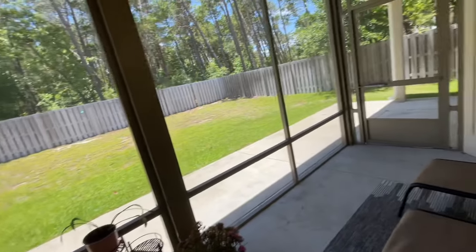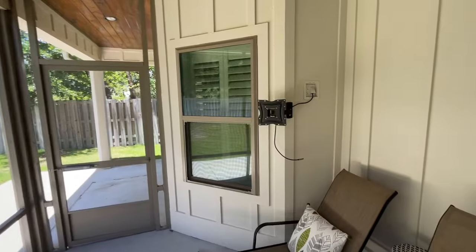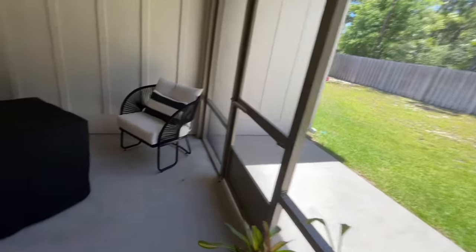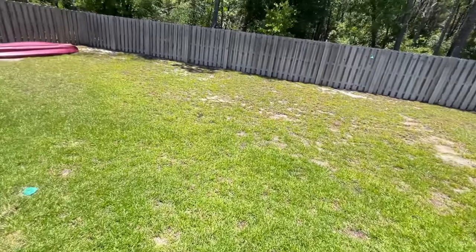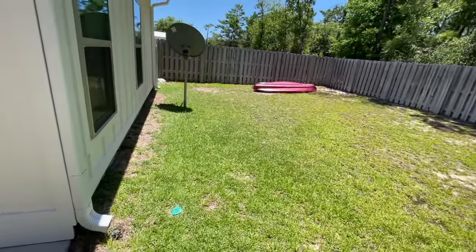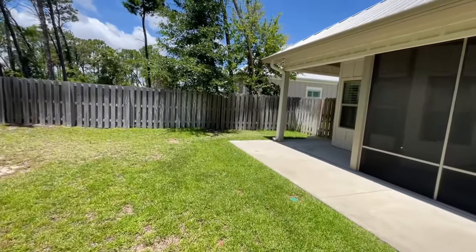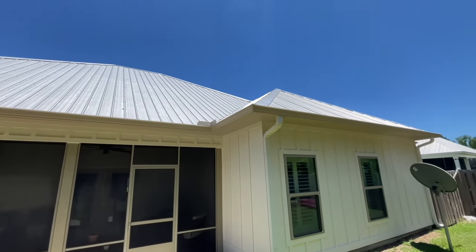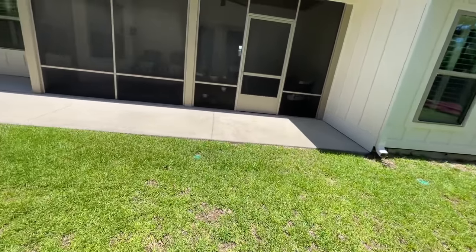Got a nice covered area here in the back. Wall mount for a TV there. Check out those ceilings. And the backyard area, believe it or not, is pretty big. Another little area right there for a grill. Metal roof. Like on the previous house. And this house, this yard is definitely big enough to put a pool in.